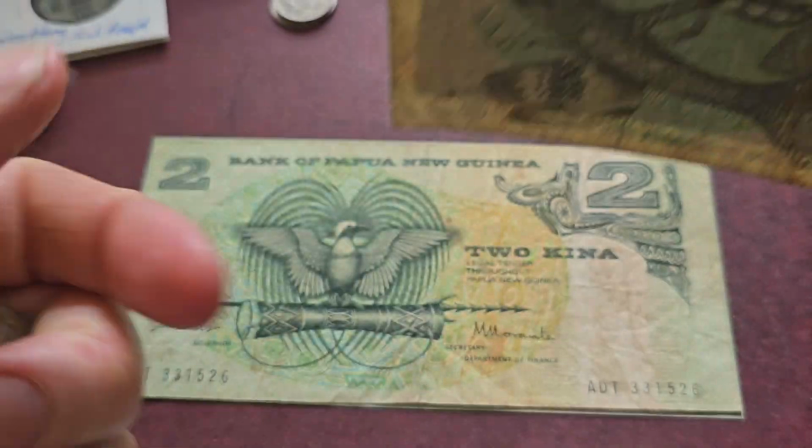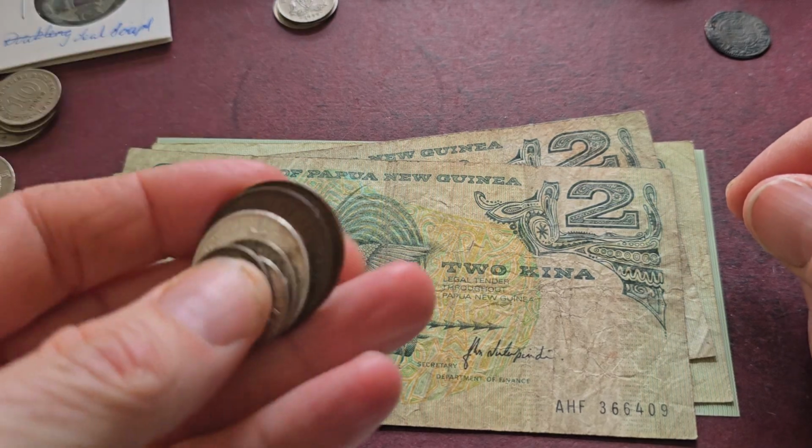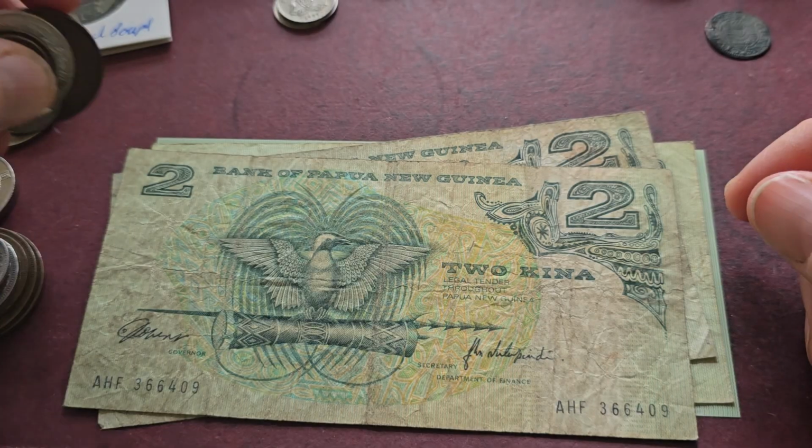And they also had their own pre-decimal coins. Now you can look at these. I do have a playlist of Papua New Guinea currency if you want to find out more about it.